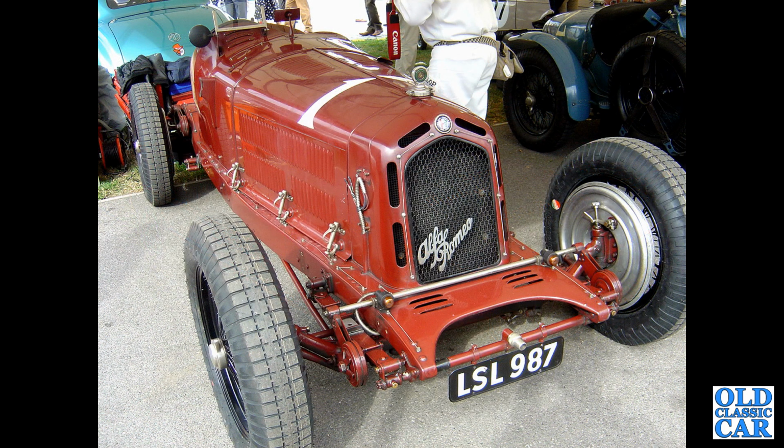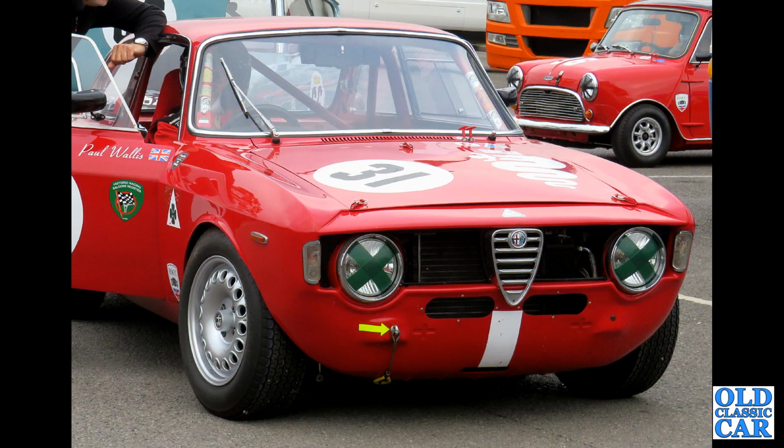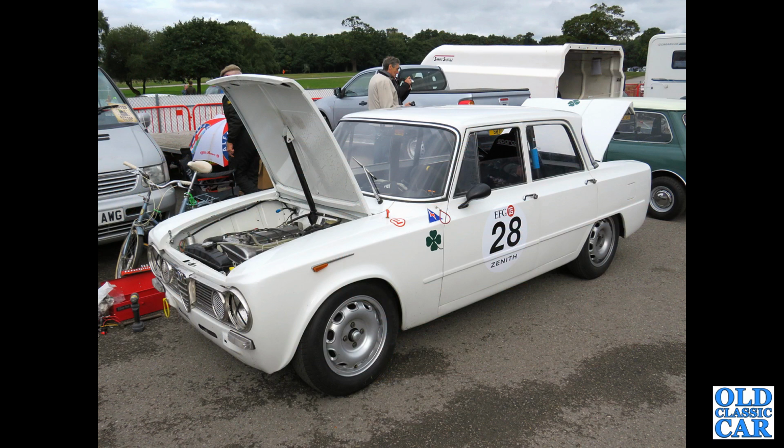LSL 987, that's another example of the Alfa Romeo P3 or the Tipo B. Over to Alton Park for the Gold Cup. Got another Alfa here, I think it's a GTA. Back to four doors. Got a nice all-white Berliner saloon here of the early 1970s, I believe.